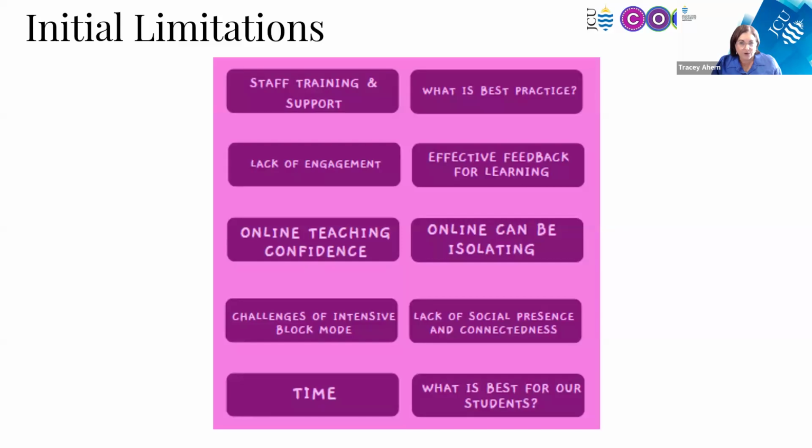We wanted to improve the teaching presence and connectedness in this course, and improve the engagement of students, but with limited time and resources available to casual staff, this really influenced their ability to plan, prepare, and deliver active online teaching sessions targeted to maximising student learning.